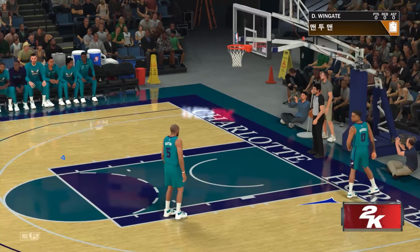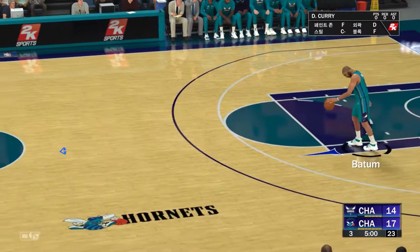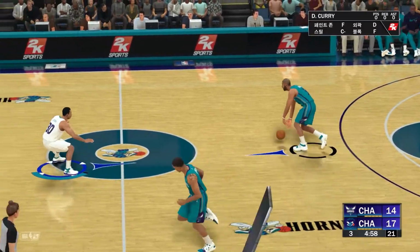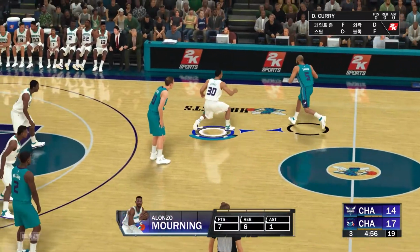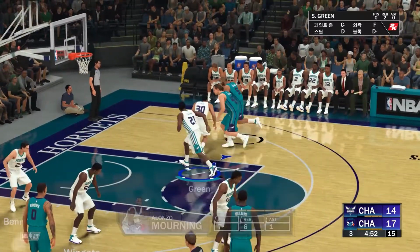One of the stories here, Lonzo Mourning getting it done today. Yeah, it's been a great performance from him, really staying focused on quality shots. Yeah, this is showing that they're not going to play at anybody else's pace but their own.